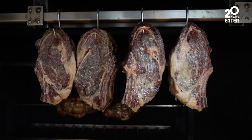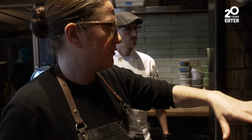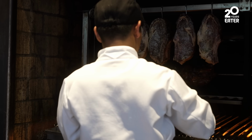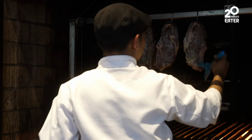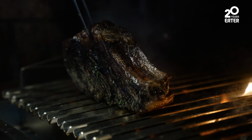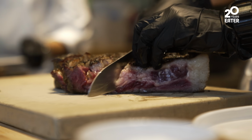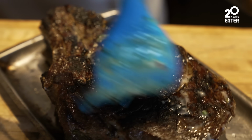We only do about 7 a night. What we do is hang them over the grill and baste them the whole time with a rosemary garlic butter. They're not smoked by any means. It just lets them hang and absorb everything that's going on underneath. We take these to about 90 degrees and pull them, and then when you come in and order it, it goes on the grill. It gets finished cooking, sliced, basted with more butter, a little sea salt.